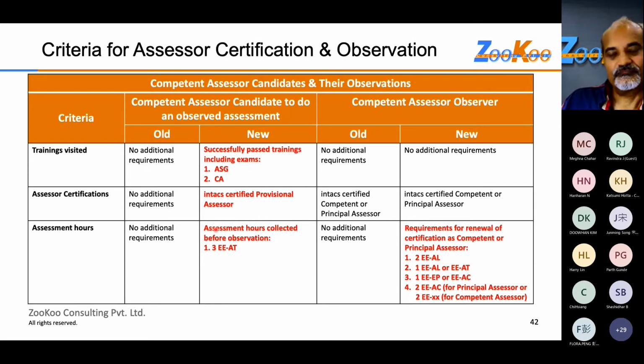Right now, what is happening? You see, competent assessor candidates go to an observed assessment. What is the requirement? There is no requirement actually. Any provisional assessor can be observed and the lead assessor can provide the observation report. Sometimes I also find people participating in the training and they go for the first assessment and the lead assessor is observing and providing the observation report.